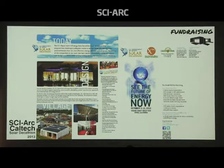So we're building it in the parking lot, you might have noticed. And then we have to ship it to Irvine for the competition. And we also have some faculty members and paid students during the summers, things like that. So it all adds up, and we have to raise that money ourselves.